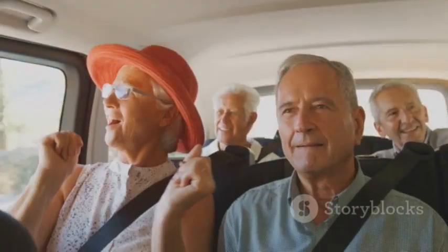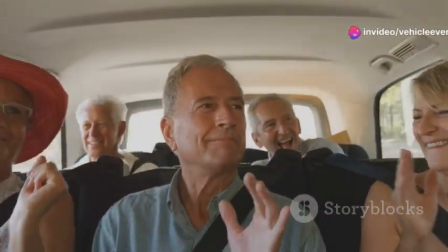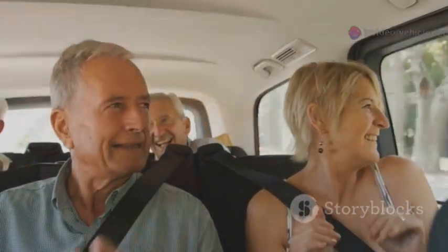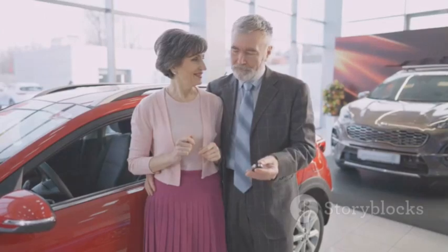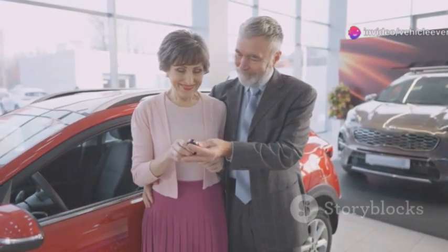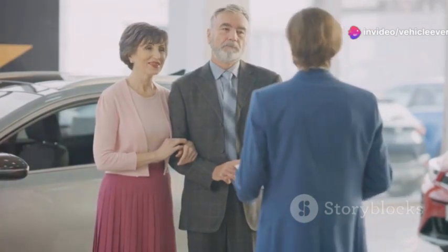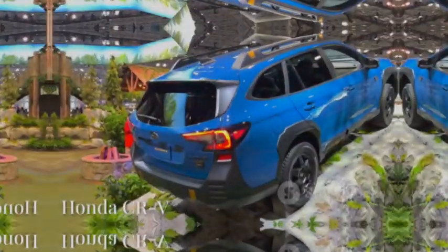Whether you're running errands around town or heading out on a long road trip, the Camry is a comfortable cruiser that prioritizes a serene, stress-free journey. Its smooth handling and quiet cabin make every mile more pleasant. In the end, the Toyota Camry stands out as a smart, sensible choice that truly delivers on its promises. It's a car you can be proud to own. Dependable, comfortable, and always ready for the road ahead.